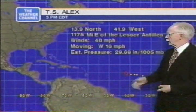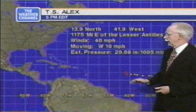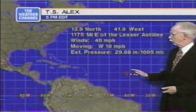And as you can see, it is moving not as rapidly as it was, now about 16 miles an hour. And it's headed right straight toward the west. So we're a little concerned down the road here in the islands, from the Virgin Islands down to the northern Leeward Islands, say in about 3 days from now. So folks in that area might want to watch this very carefully. It's too early to say for sure.